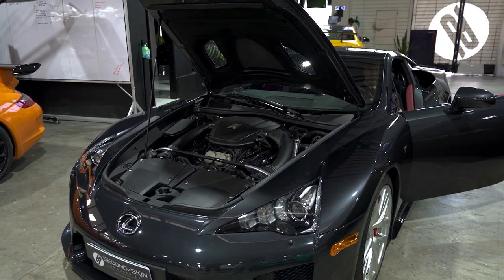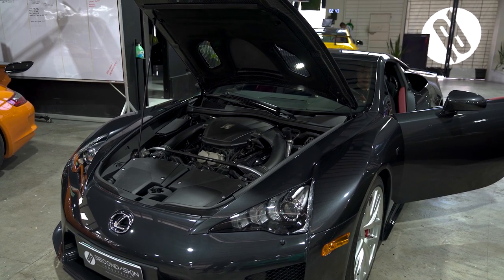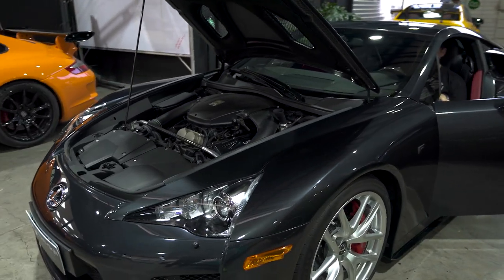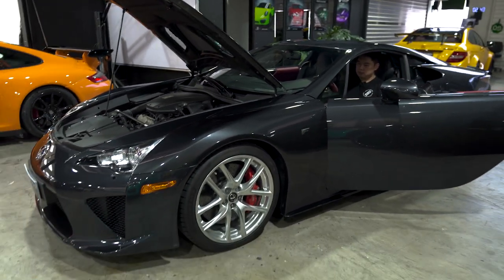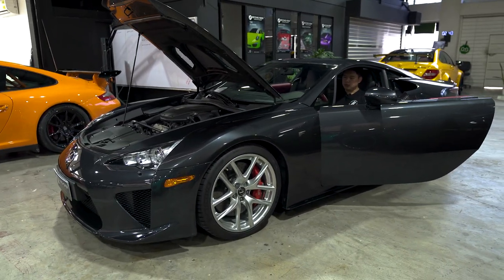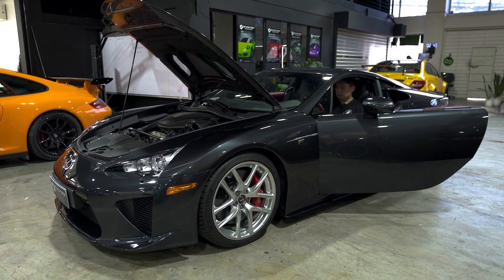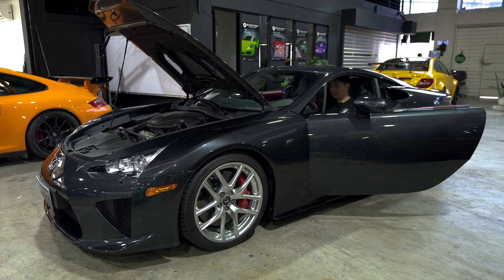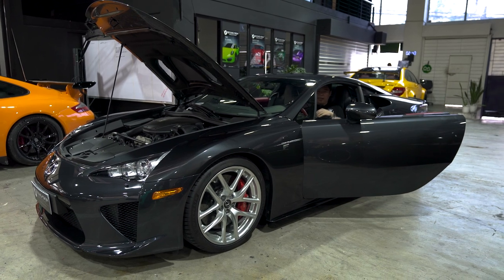Yeah, so as you can see, yung sound niya, pag-upisa, hindi siya ganun kaingay. But once we rev it past 4,000, 5,000 RPM, dun lalabas yung F1 sound niya. So I'll rev it to 2,000 RPM right now. Ayan. Diba? Parang hindi siya ganun ka-wild, pero if you go beyond that, doon lumalabas yung F1 sound niya. Grabe talaga yung tunog niya. So that is one hell of an engine, di ba?